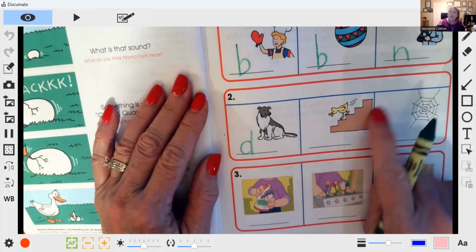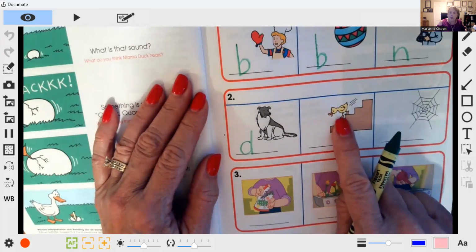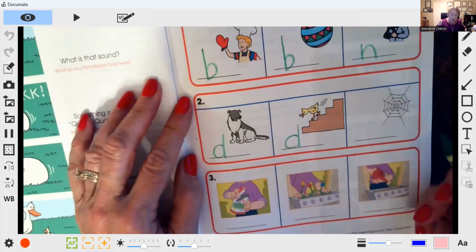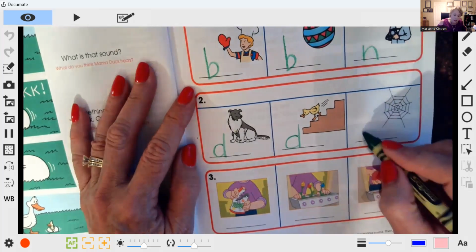Now, this is interesting. It's a duck on stairs, but we want to say duck. Duck is D, D. Make our C with a line. This is a spider web, but we say web. And my little picture cards, if you've ordered them, have a web. So that's W, W.